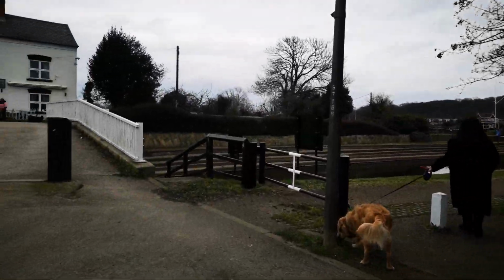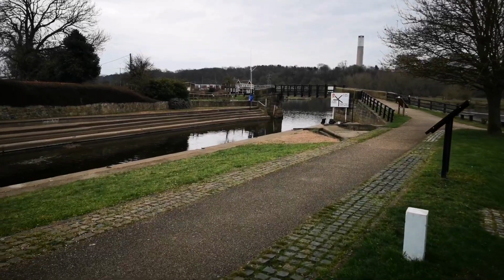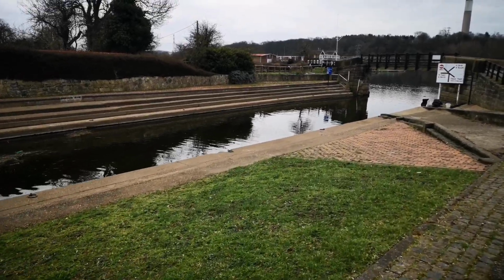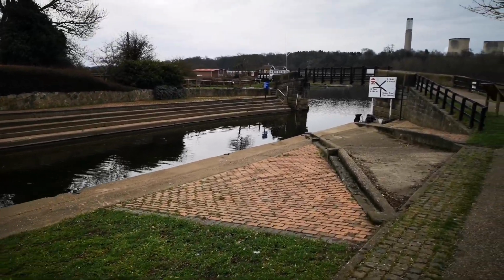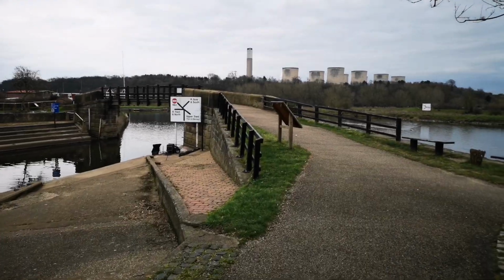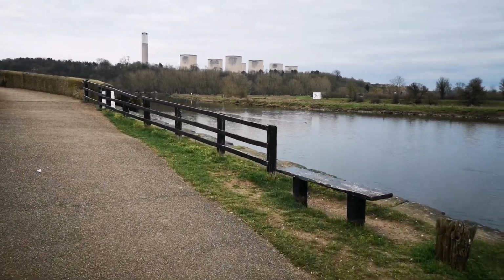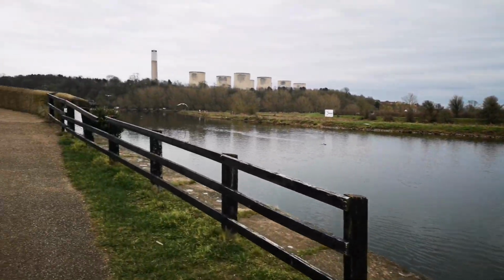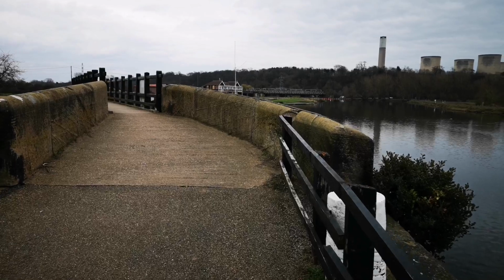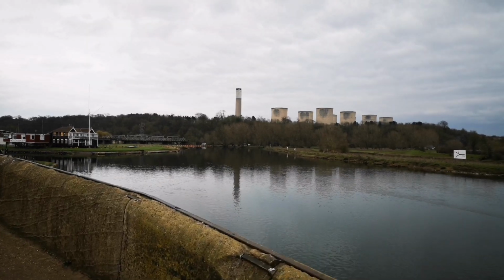So yeah, we might as well go over this bridge. This is where the Erewash Canal finishes after its 12 odd mile journey from Nottingham Basin at Langley Mill, and this is where it finishes into the River Trent. Third longest river in the country, I do believe, if memory serves. And then over that side to the right you've got the River Soar.